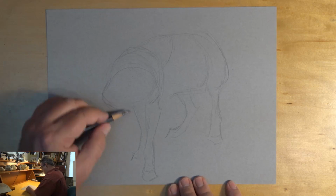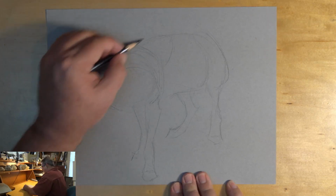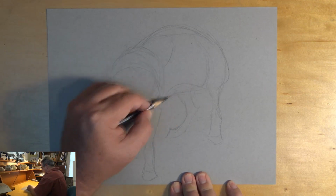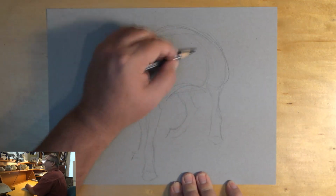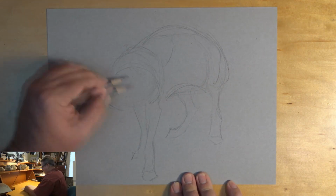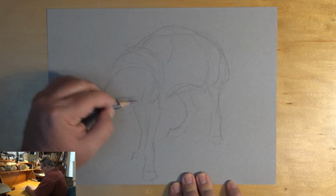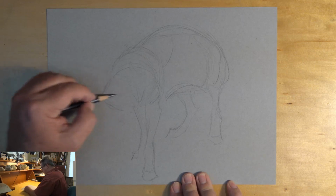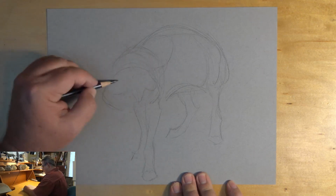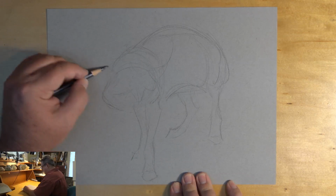So here I'm just going to bring his back end up, his back up in here too. I'm off to Borneo in a week, so can we have an orangutan? Ooh, an orangutan. I'm going to need some reference for that one, but yeah, let's do an orangutan next. Actually, that sounds great. That'll be my first orangutan in the group.